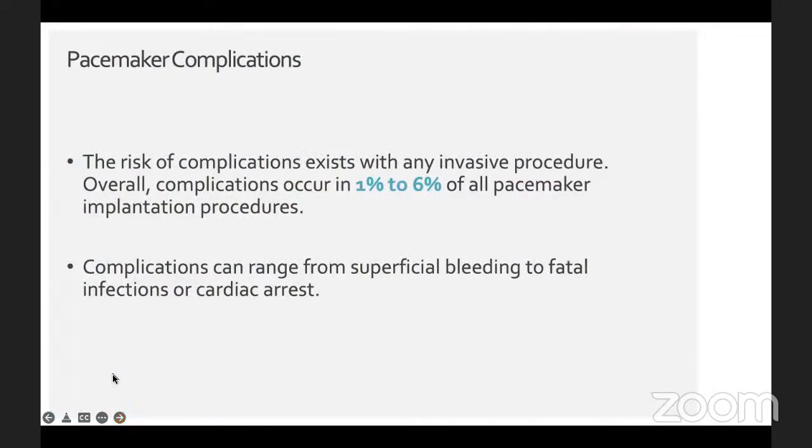Starting with the complications, the risk of complication exists with any invasive procedure. Overall complications occur in 1% to 6% of all pacemaker implantation procedures. Complications can range from superficial bleeding to fatal infection or cardiac arrest.